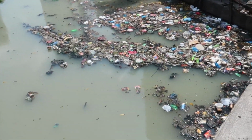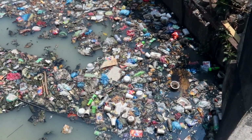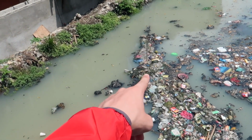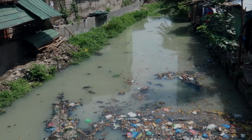Anyway, you see there is a lot of garbage on this side, but again, it's not as bad as I would have expected because this area really is normally very, very bad. There's a little birdie on there. It's not as bad as I expected, but it is bad, and the water's looking very, very green today.